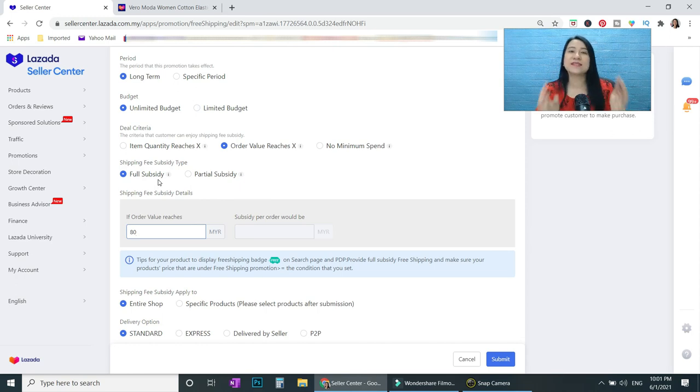Bear in mind, Lazada charges you by the size of the item, volumetric weight. Okay, let's say your item is like this, so giant, this big, but then your item you only sell for 3 ringgit, but your shipping Lazada charges you 15 ringgit. So if you put full subsidy, means every item the customer buys, you have to pay 15 ringgit to Lazada. Okay, bear in mind, this is my tip for you.